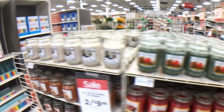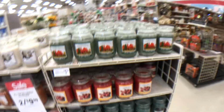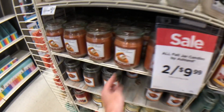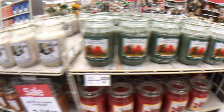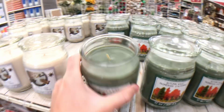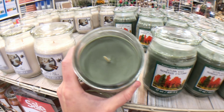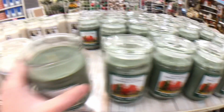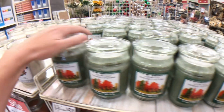They also have, I know this isn't super fun to watch, but they really do have some cool candles here at Michaels. Everything from pumpkin pie, pumpkin pancake, vanilla chai. I mean, like, there's a lot of good stuff in here. Like, look at this. Like, go ahead, smell that. Go on. You can scratch and sniff the screen. Yeah, that's good stuff.